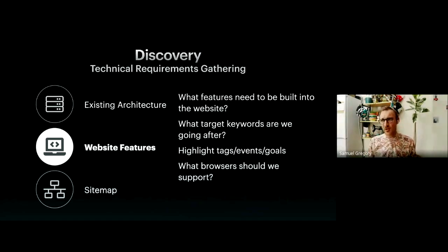We also get them to think about tags and events and goals, and this is more along the lines of Google Analytics. What are the goals that we are measuring? Like, are certain pages supposed to be measured, or a certain action supposed to be measured? And we try and get those at this stage.